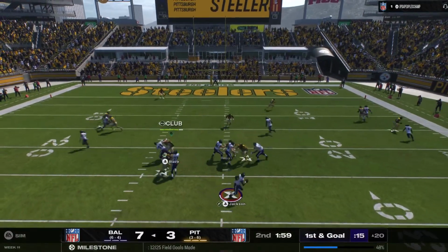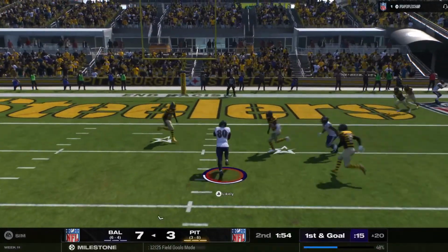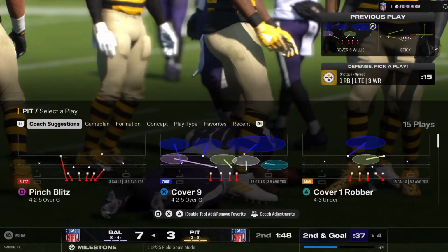From the gun, Jackson. Eluding the pressure right. Complete to Likely. They make a good bit of that yardage back as they're set up in much better shape now for 2nd and goal.